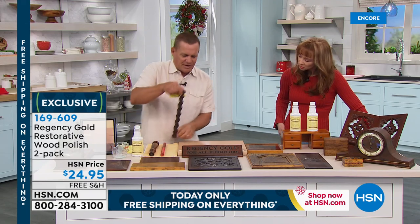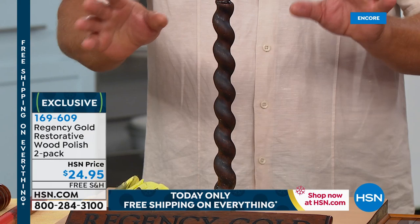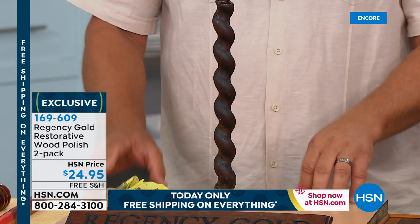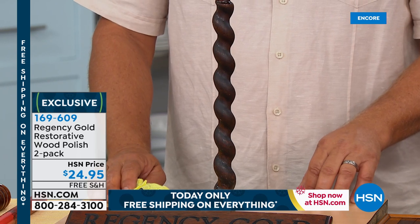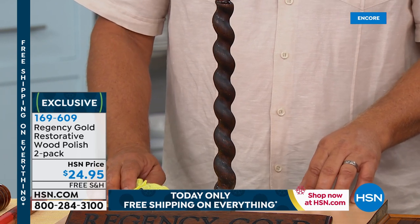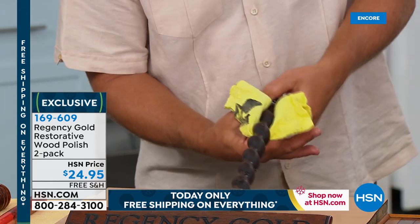Now, this one, Shannon, this is my favorite piece of wood. It's a piece of mahogany. It's a very dark wood. I love it. It's rich. But this is all that's left of an antique chair. Now, we're going to take a quick before shot. Just a live snapshot here, just so we have a quick before and after for you guys at home.